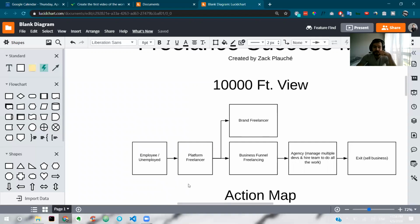There are still other ways of working at home that don't involve you being a freelancer, that involve you just being a remote work employee, and that's more so in customer service jobs. But this video is targeted specifically for people who want to have some skill that allows them to work on their own and be in their own business. So right here is the starting point.